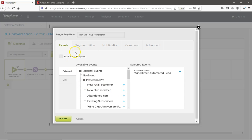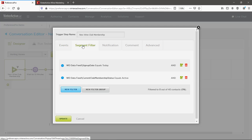Many conversation triggers in PreferencePro also use filters to target just the right customers. And in this pre-built conversation, customers are filtered based on their Wine Club status and anniversary date. If you want to customize these filters for your campaign, you can do it right here.